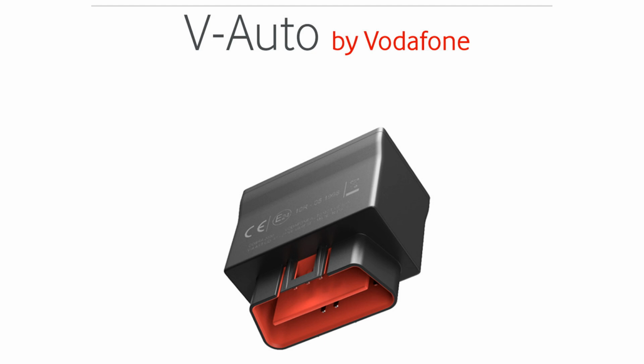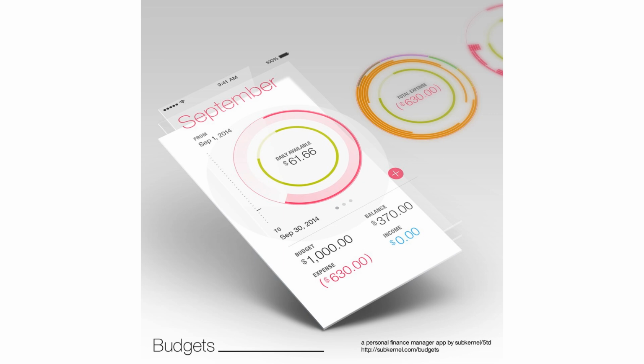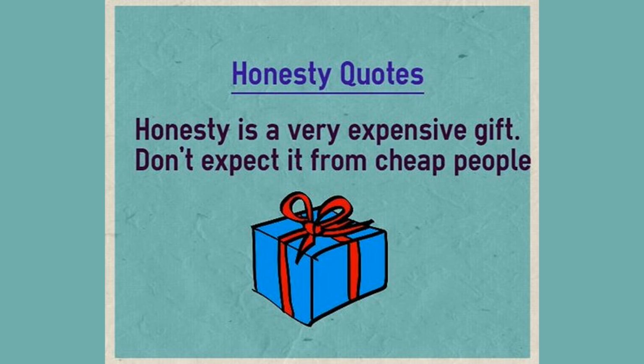Now that you've set your financial goals, it's time to track your expenses. This is an important step in creating a budget because it helps you understand where your money is going and where you can make adjustments. There are many ways to track your expenses, from using a budgeting app to keeping a spreadsheet or even writing them down in a notebook. Whatever method you choose, make sure to categorize your expenses so you can see where you're spending the most money.